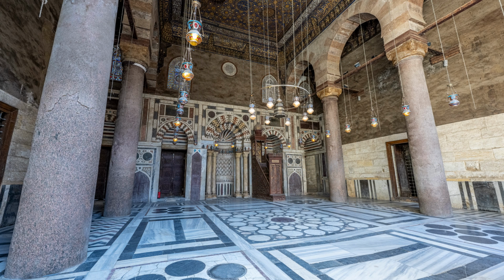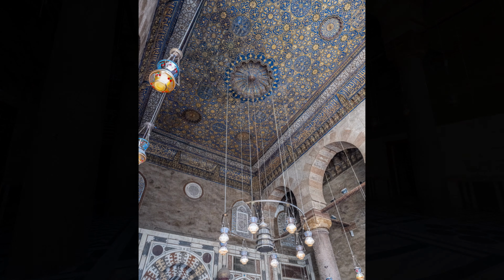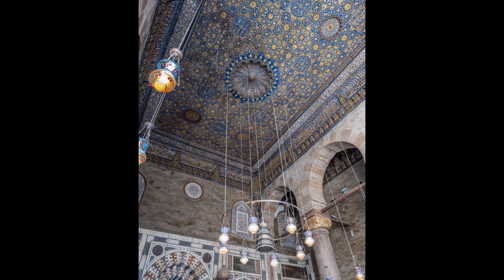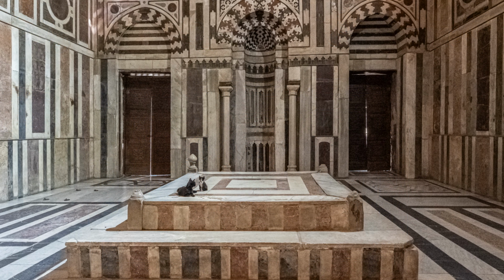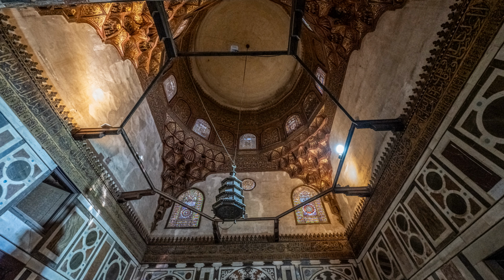The prayer hall is richly decorated in marble mosaics and panels. Crowning glory is the painted and carved ceiling. Next to the prayer room is the mausoleum. Sultan Barquq was not buried here, but the chamber does contain a tomb of one of his daughters. Always looking up, it's another beautiful domed ceiling.